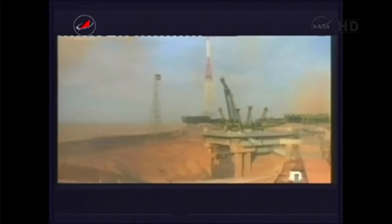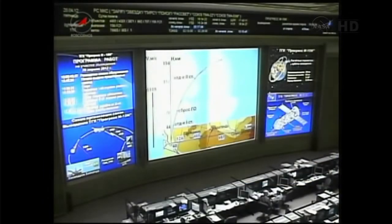6.5 minutes into the flight, everything reported normally. Good engine performance, good orientation by the third stage as it continues its flight uphill to deliver the Progress into its preliminary orbit. Very few perturbations reported to the third stage of the Soyuz booster. Good roll, good pitch, good yaw. Reported in telemetry being received at the Baikonur Cosmodrome in Kazakhstan.